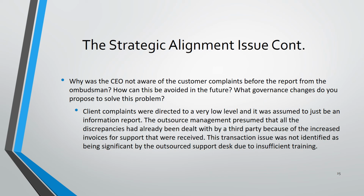Why was the CEO not aware of the customer complaints before the report from Osman? How can we prevent this in the future, and what governance changes can be proposed as a resolution to this problem? First off, client complaints were directed to a very low level in the organization and were assumed to be informational reports. The outsourced management presumed that all discrepancies had already been dealt with by a third party because of the increased invoice volume for support that were received.